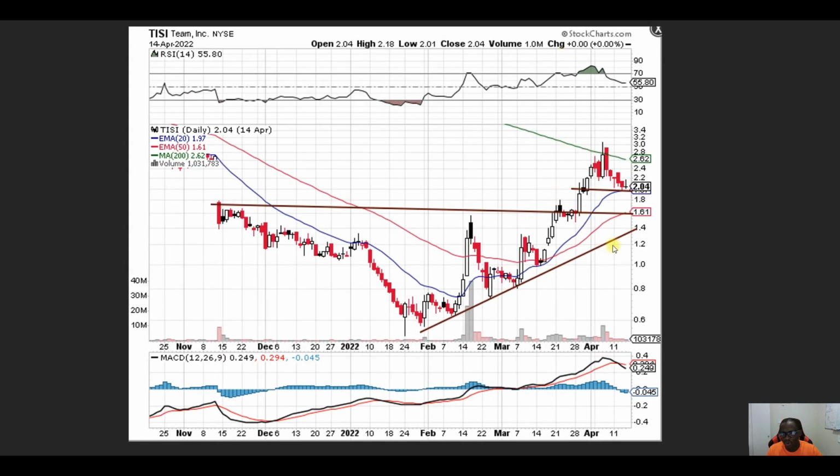TISI as well, 1 million shares traded, looking at $2 as a support. If this $2 holds, I think we can continue to push solidly into the 200 moving average. The 200 moving average got rejected the last time, so see if we can retry that zone again. If not, if this $2 fails, guys, then we'll go back down to $1.80.